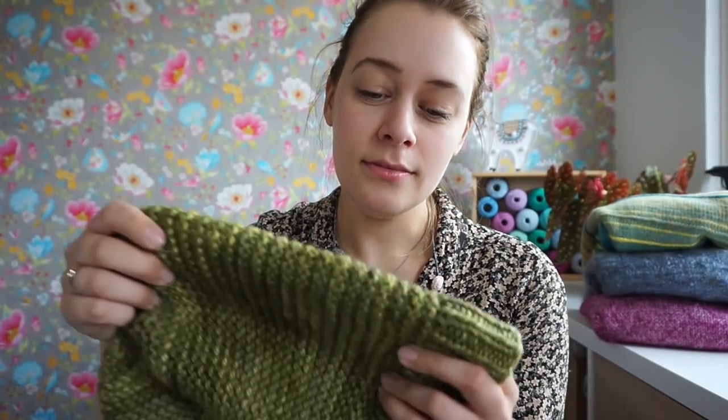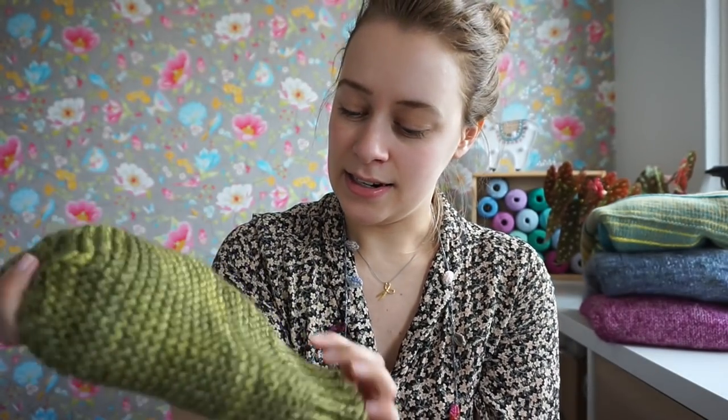So I will start with another FO first, which is actually not knit by me, but by my boyfriend Tim. It's his very first hat. And you might know this hat because it featured in the Edinburgh Yarn Fest vlog, not in the Woolly Goodies vlog. So this yarn we picked up at the booth of Ginger Twist Studio, and it's Aran weight, I think. So quite bulky, and he could knit it on large needles.